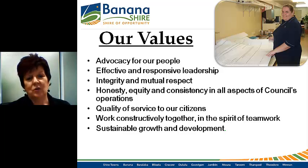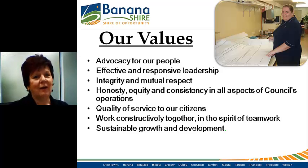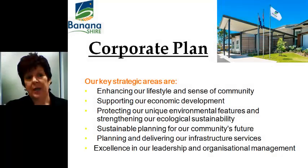So we try to achieve and continually try to improve what we offer in our services, particularly to our citizens right across the organisation. We want to think that we can work together constructively in the spirit of good teamship, and that also is going to help our community to have substantial growth and development, as well as our own workplace to have that growth and development. And above all, one of our values, I think, is to have fun and to enjoy our environment that we come to work in. We have a corporate plan.